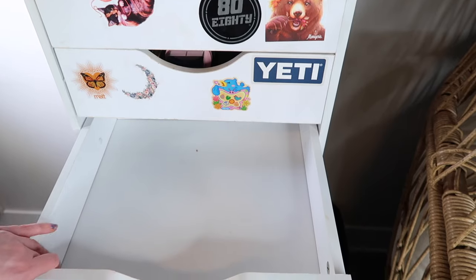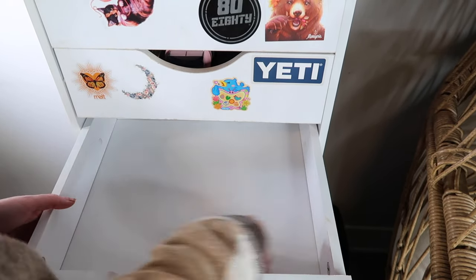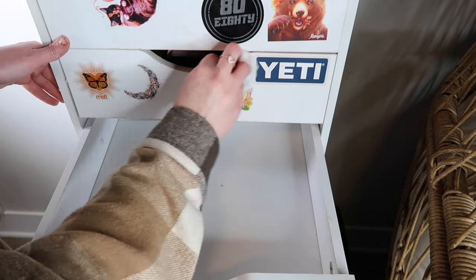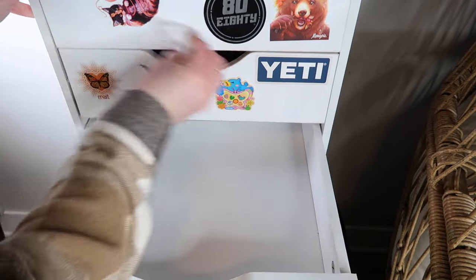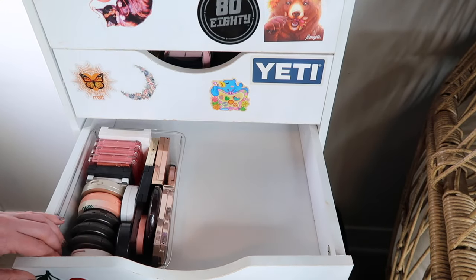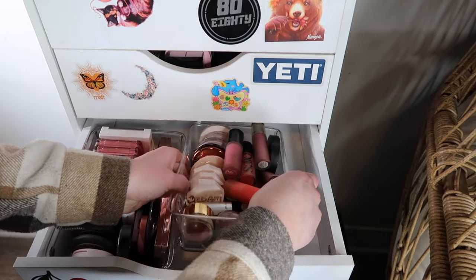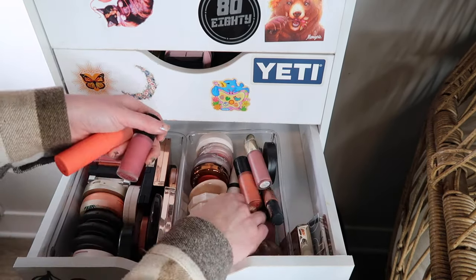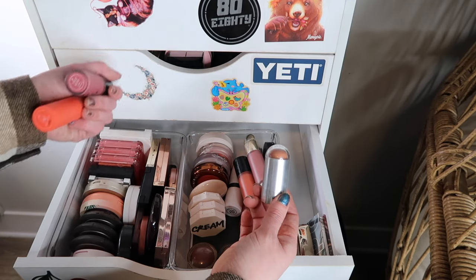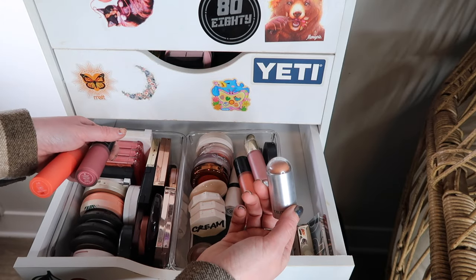We're going to wipe down and move blushes to this drawer. Okay, a blush that jumps right out to me as potentially being on the chopping block is this one from REM. I just want to see if I like this shade on me. This is in the shade Stage Mom, so this is definitely going to be on the chopping block.